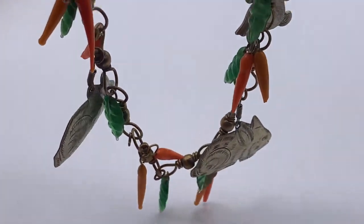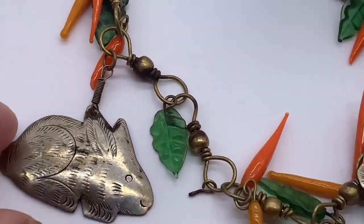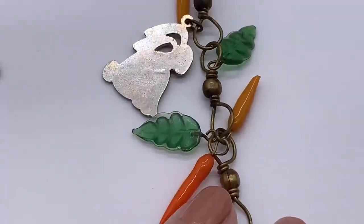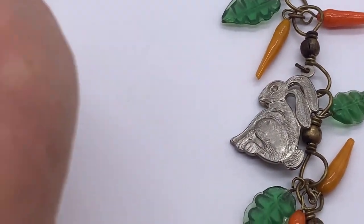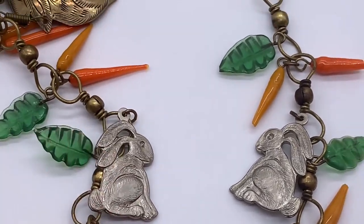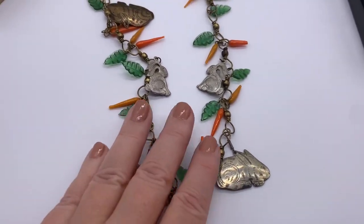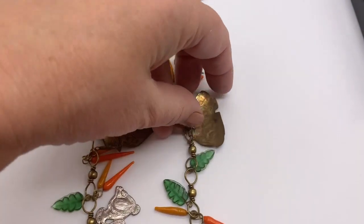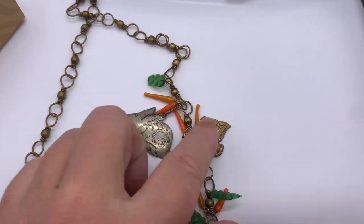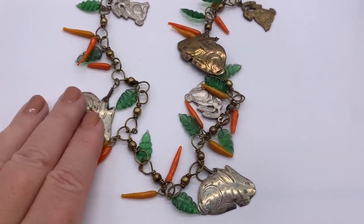So this necklace is a real oddity. And it's very noisy too. This is so weird. Look at this. It's bunnies and glass carrots and glass leaves. Isn't that weird? Oh, it's weird and wonderful. And each bunny is different. Look at that. Oh, I see. These are the same. And then these are the same. Hold on. Let me see if I can zoom out. It's too claustrophobic. And these bunnies, I guess, are the same. And then there's just these two stray ones up here. How cute is that? This has personality and then some, right?